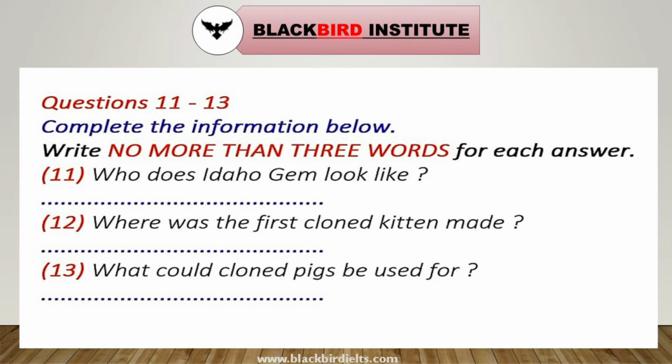The first example I'd like to talk about is Idaho Gem, who was the very first mule to be cloned. Mules are a combination of horse and donkey. Idaho Gem is an identical copy of his brother Taz, who is a racing champion. Thus, we can make the conclusion here that he was cloned to follow in his brother's footsteps.